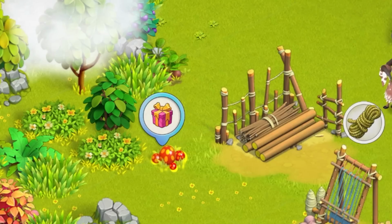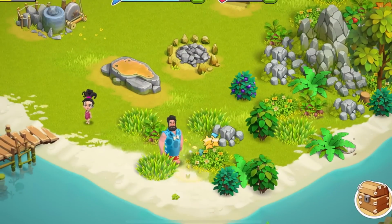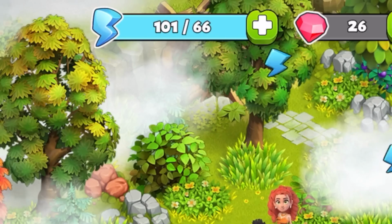We're gonna go on to the next one, picking mushrooms. We have to find 3 mushrooms on the island. There's 2, and one more, there's the 3rd one. By completing these tasks, we actually get energy points, which helps us level up.